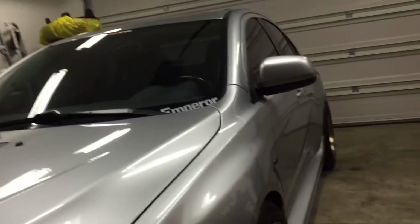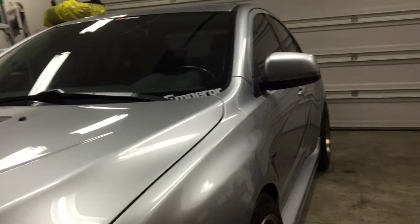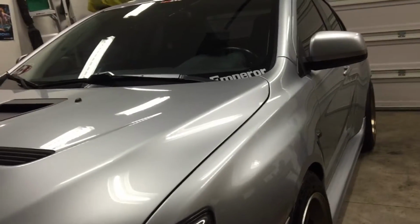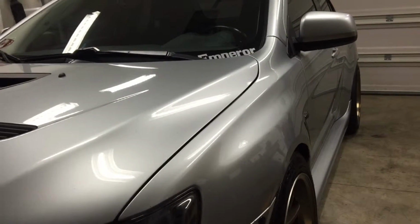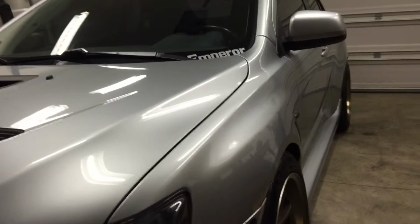I have it listed right now at 14,500, so it should go pretty fast. It has 137,000 miles on it. It's a clean title, but it does need a little bit of reconditioning. It has a scuff in the paint right there. You can kind of see it has a little scratch on the hood.